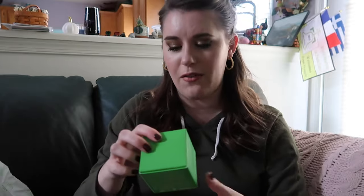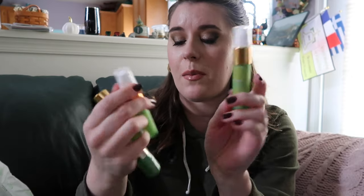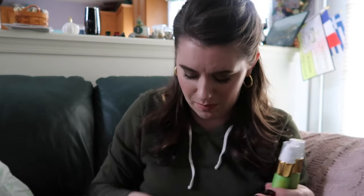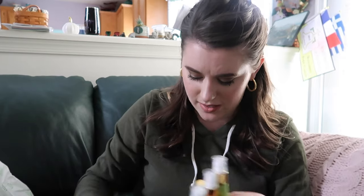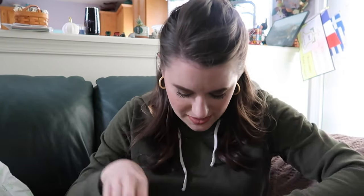And then this one has the clarifying mask, which has AHAs and BHAs. I don't think I ever tried this mask from them. And then it has, oh my gosh, it has a bunch of little size products. So we have the resurfacing serum, the reparative moisturizer, another one of these little mask brushes, the nutrient face oil, which I had a full size of before, the hydrating floral essence, the regenerating cleanser. So this is the same as what came in the other kit, but this is the deluxe size. And then this one has the eye serum packets.